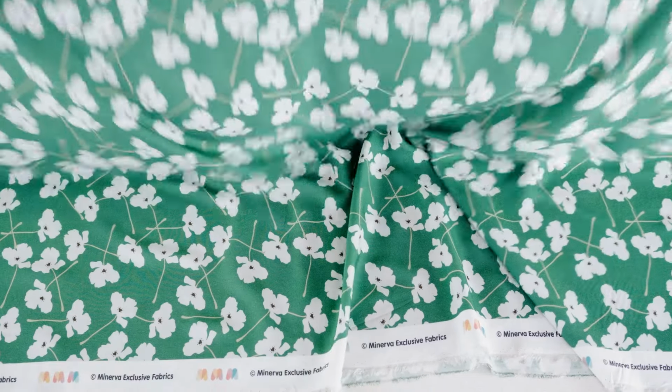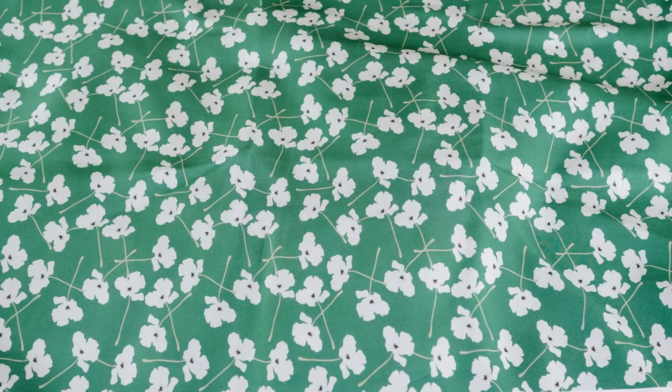Now, I really love this simple white floral motif on the green background. It feels like a modern take on a 1940s print. And the viscose challis is just so nice, so soft and drapey. It's perfect for tops, skirts, and dresses.